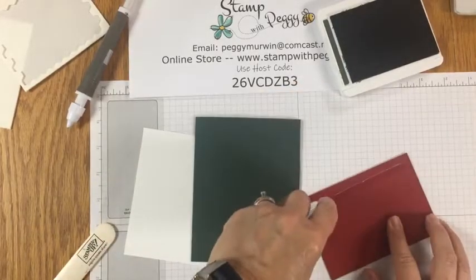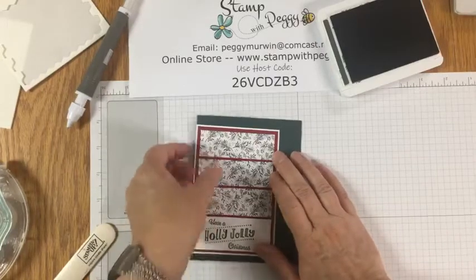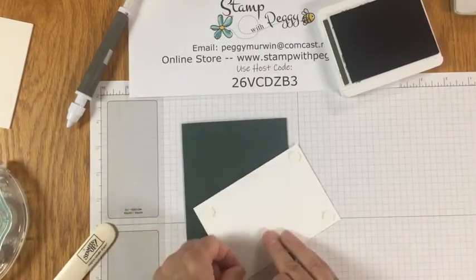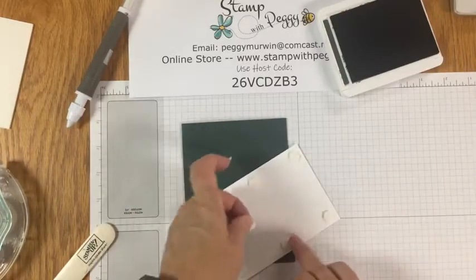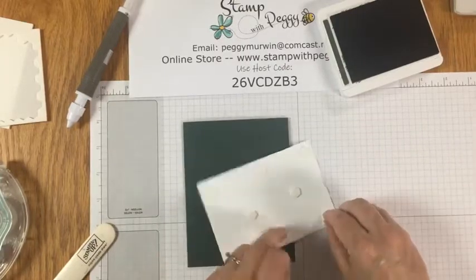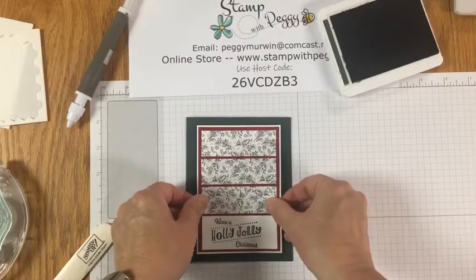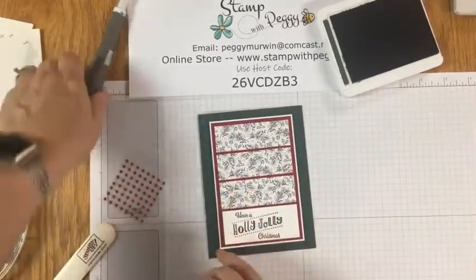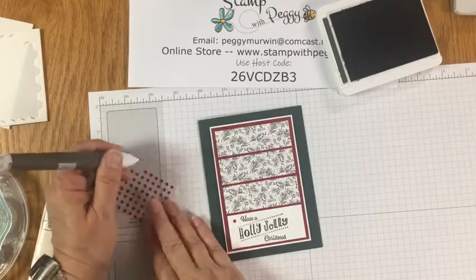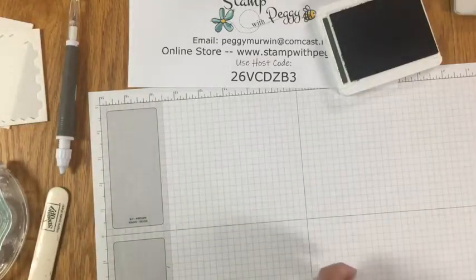And then onto the basic white. That just helped it pop a little bit. And then we're just going to attach it with dimensionals. Okay, and that goes right onto the front of our card. And again, as you can see, these are really quick and simple, but they are very pretty with the prints in the designer papers. Okay, and then we're just going to add, whoops, a couple of rhinestones again. Doesn't take a lot, just a little. Okay, there's card 3. And then we're on to our last card.